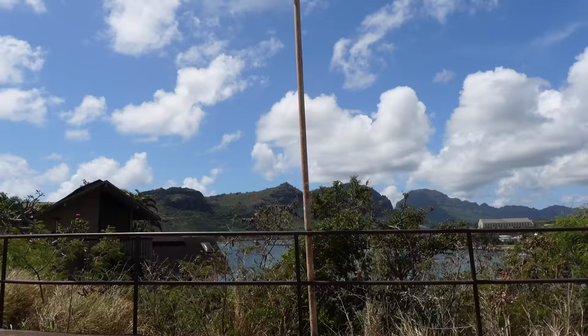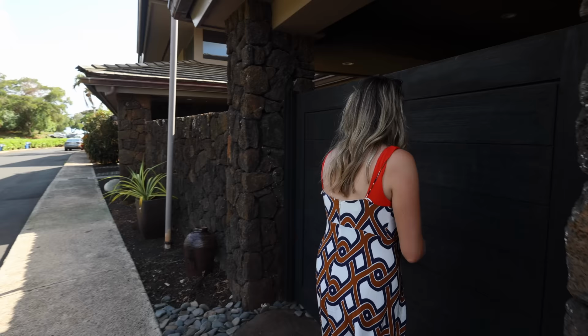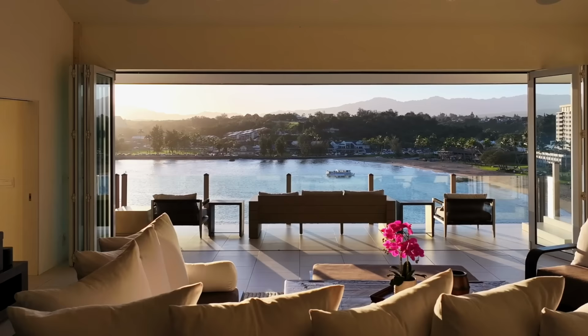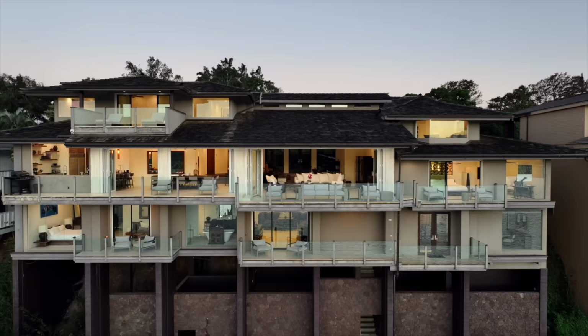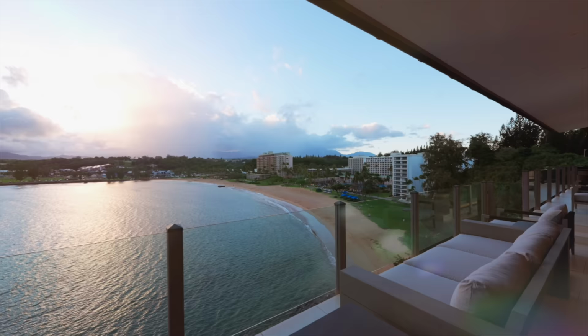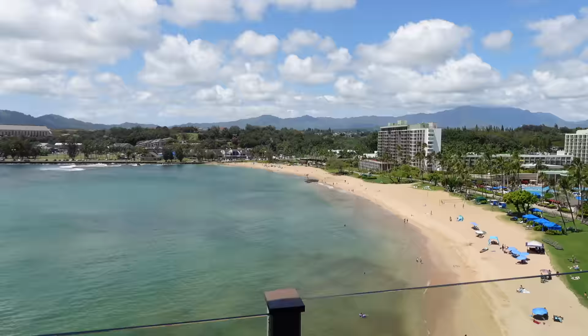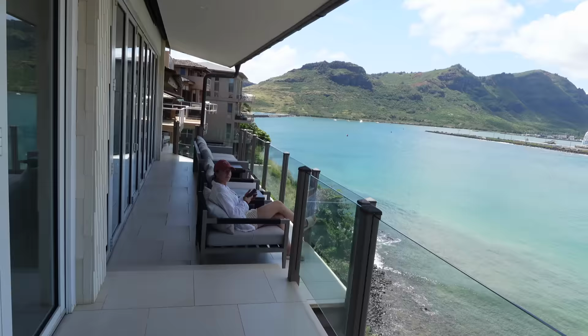It looks absolutely insane. Hey, we are pulling up. I can't wait to go inside. This is the craziest house we're ever gonna stay in, and I go in a lot of houses, you guys. My gosh. This is literally the best place I have ever and will ever stay at.